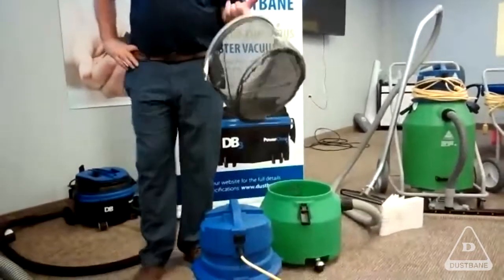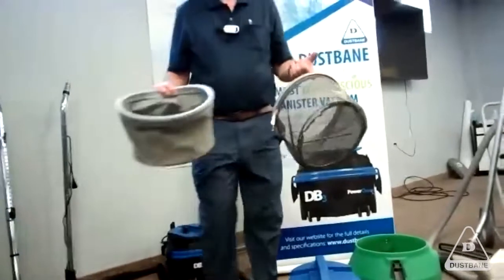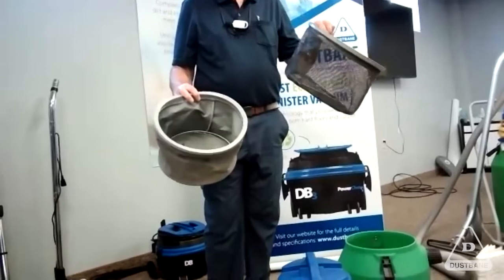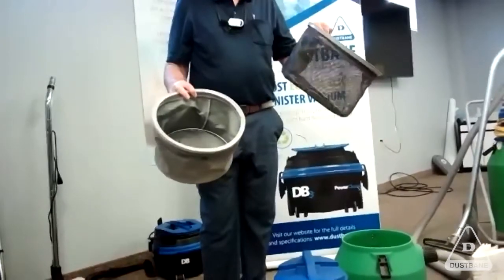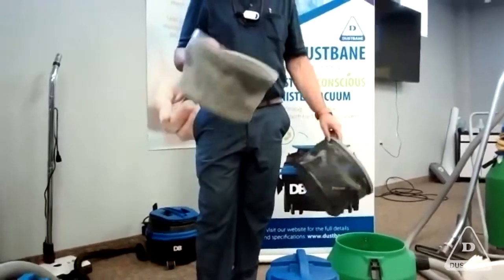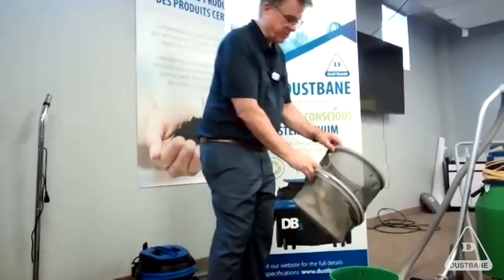This is a wet filter. This is a dry filter. You're picking up wet solution, slush, water damage, spillage, anything that's humid, this is the filter. Anything that's dry, this is the filter. They're interchangeable.